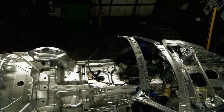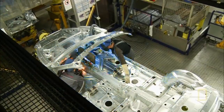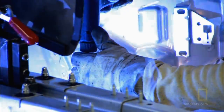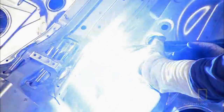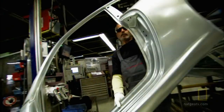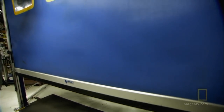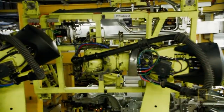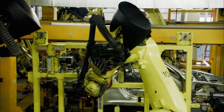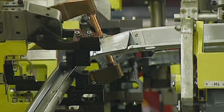A team of human welders places a shield between them to protect against sparks and glare. They reinforce the job, welding seams robots cannot reach. At this point, every 911 frame on the line is identical. But all that changes at the geometry station, where the various model rear side panels are welded onto the vehicle. Here, the car becomes a hardtop or a convertible cabriolet.